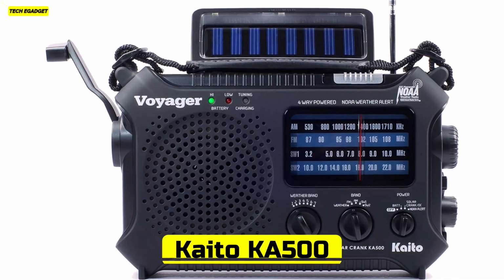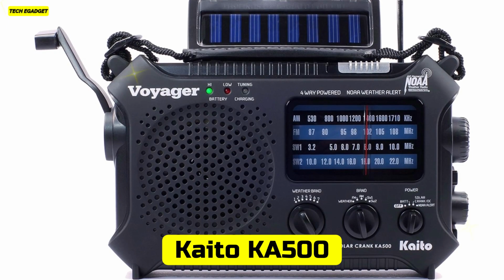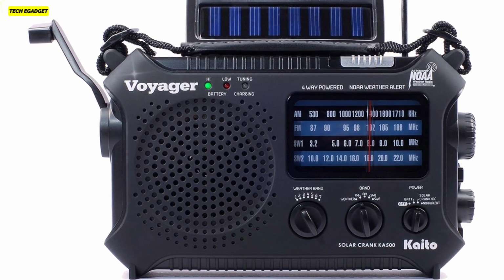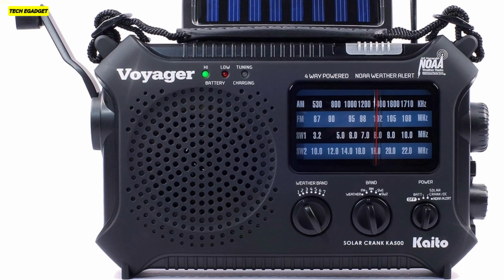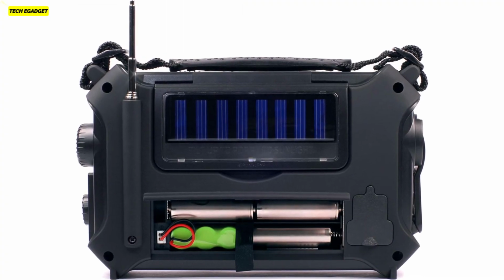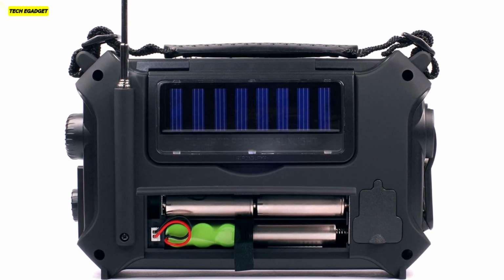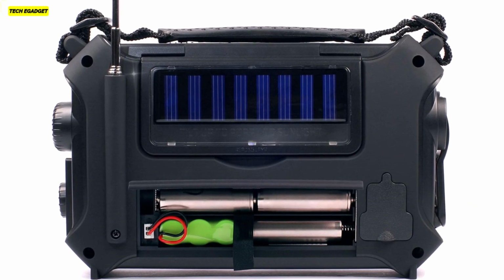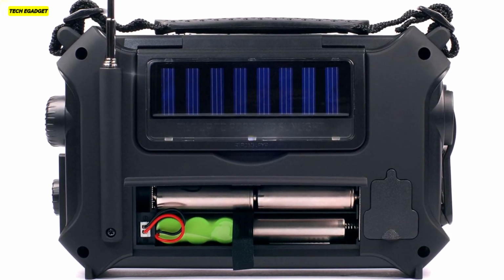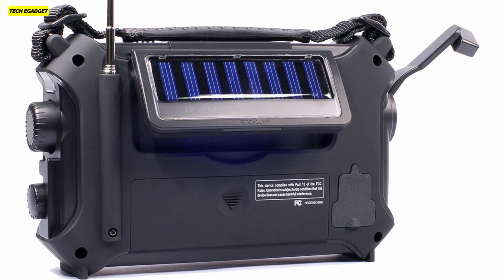Number 1. The Kaito KA500 emergency radio stands as a pinnacle of preparedness, embodying every essential feature needed in crisis situations. Designed for emergencies and disasters, it boasts a range of functionalities crucial for survival. With a high-quality AC-type brushless generator, it guarantees reliable power supply. This radio harnesses the sun's energy efficiently, utilizing a solar panel that not only powers the radio but also charges its built-in batteries. The innovative design allows the solar panel to tilt, maximizing its exposure to sunlight throughout the day.